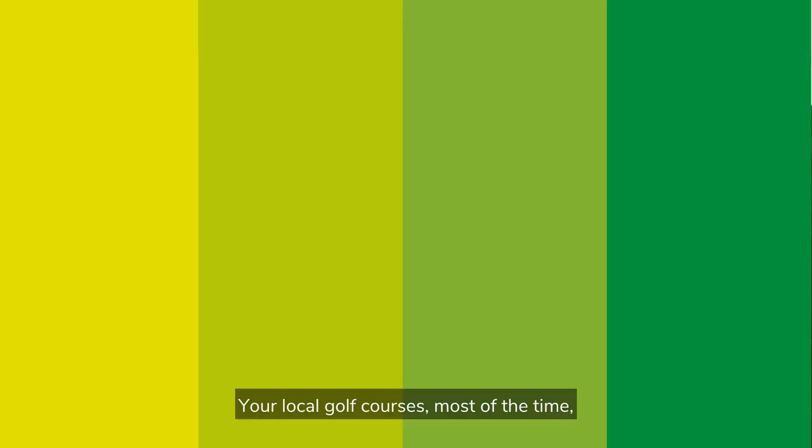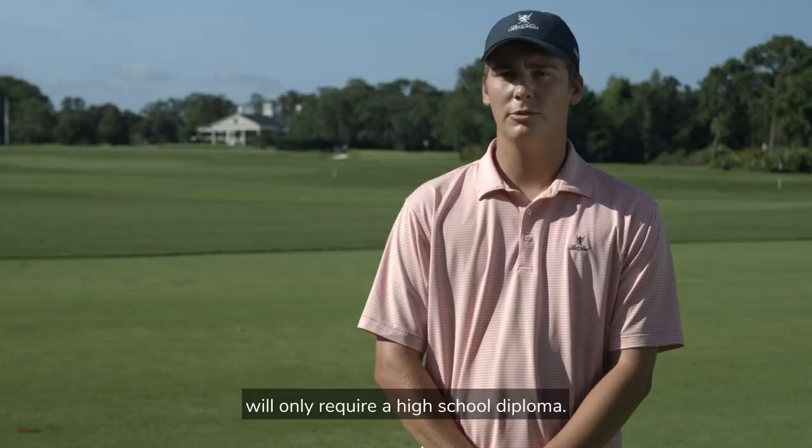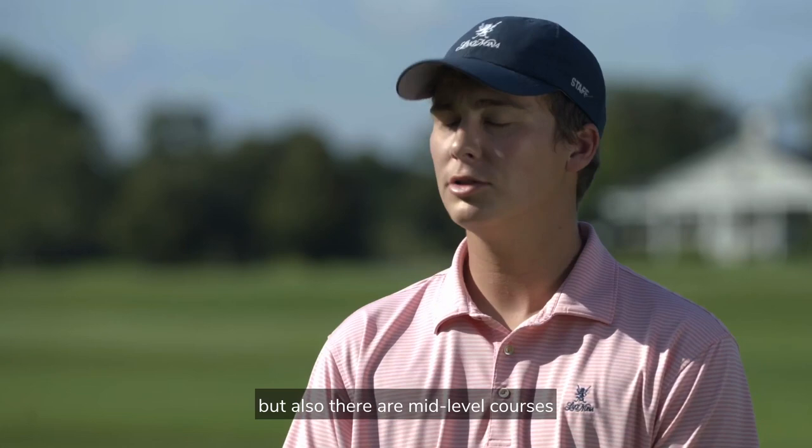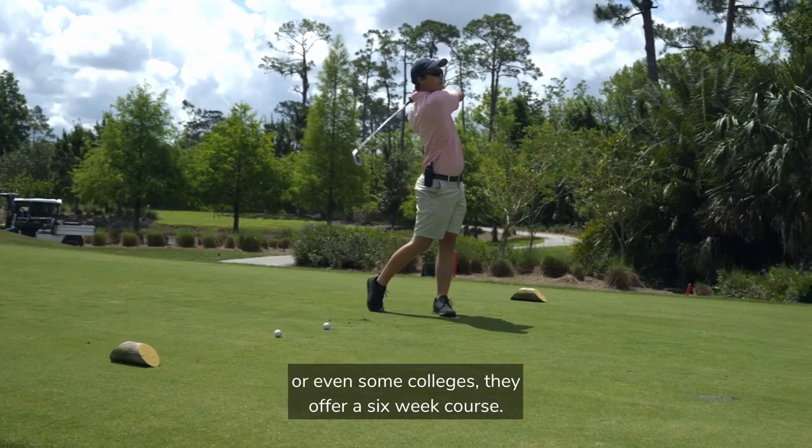Your local golf courses most of the time will only require a high school diploma. Some higher end courses will start to require a 4-year degree, but also there are mid-level courses where you only have to have a 2-year certificate, or even some colleges, they offer a 6-week course.